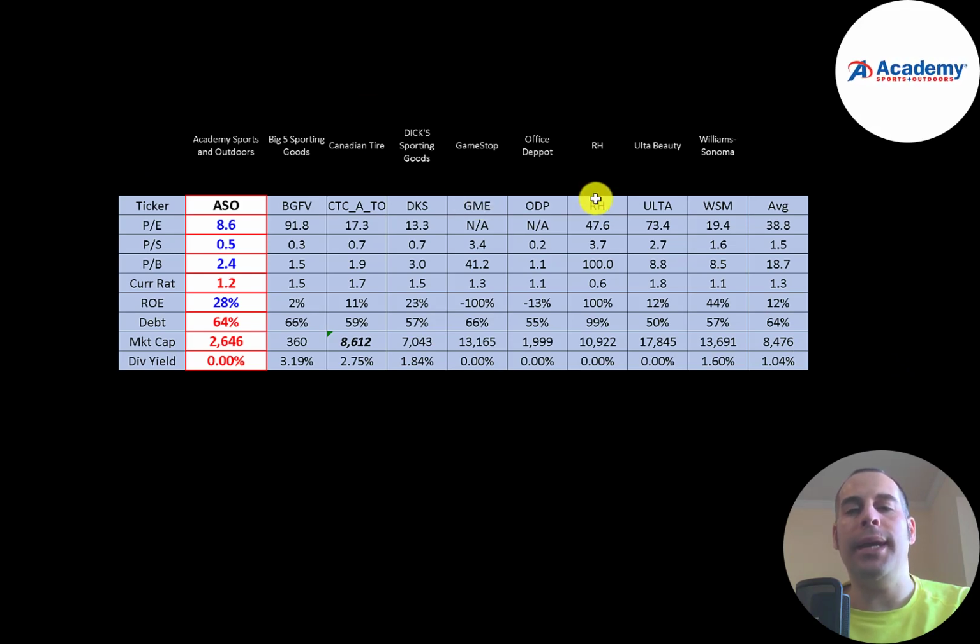I've done videos of 8 companies in the same industry as Academy, and if Academy has a number in blue, they're better than the average. If they have a number in red, they're worse than the average. So they're better in all the price multiples, a lot better. Their current ratio is pretty close to average. They're much better in ROE than average.